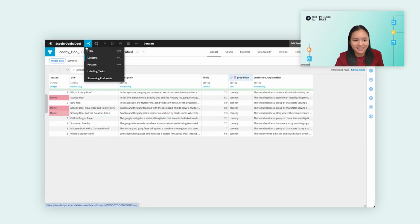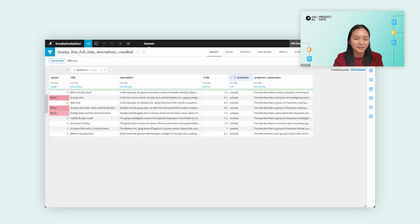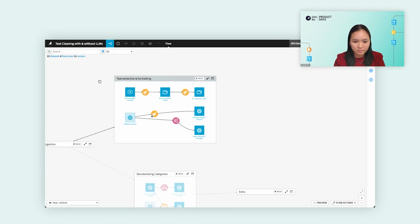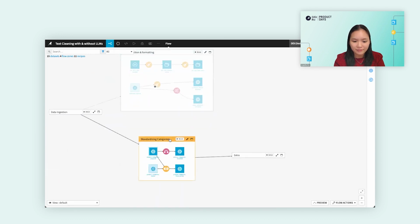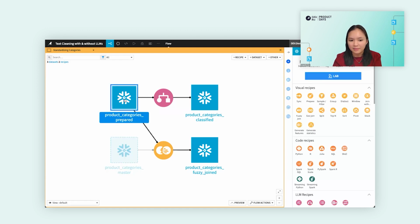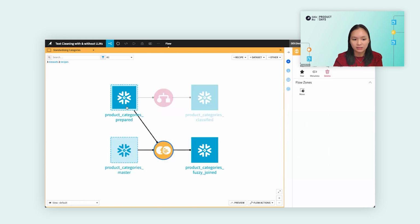So this is kind of a fun example, but you might be thinking, well, how might I use LLMs more in my day-to-day, more practically? I've seen this example a lot with our customers, where you might want to standardize product categories or certain categories across different systems and match them to a master product category list, or it could be any category. So how you might do this without LLMs is you might leverage something like a fuzzy join to do it.